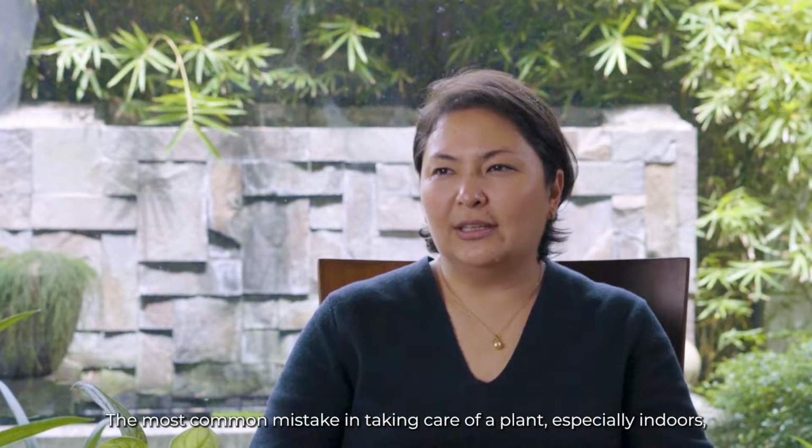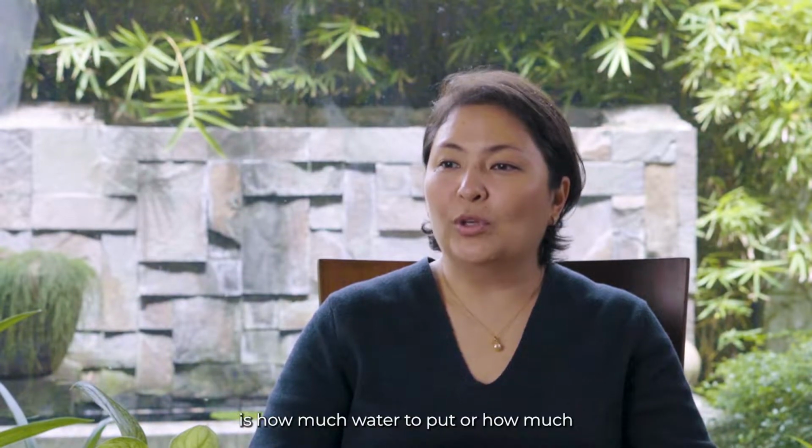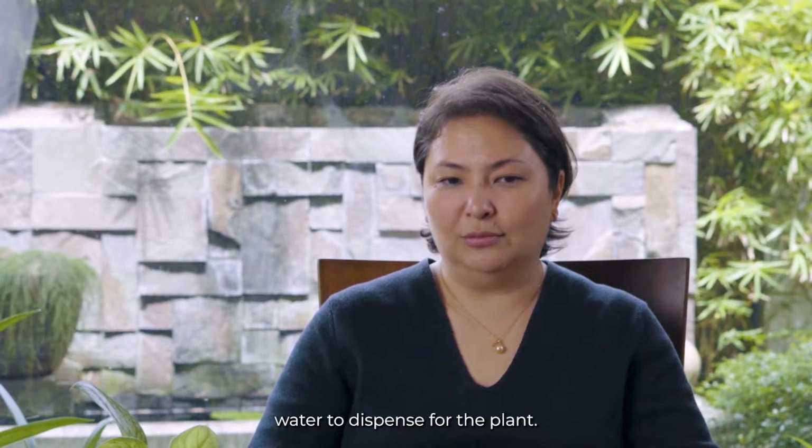The most common mistake in taking care of a plant, especially indoors, is how much water to put, or how much water to dispense for the plant.